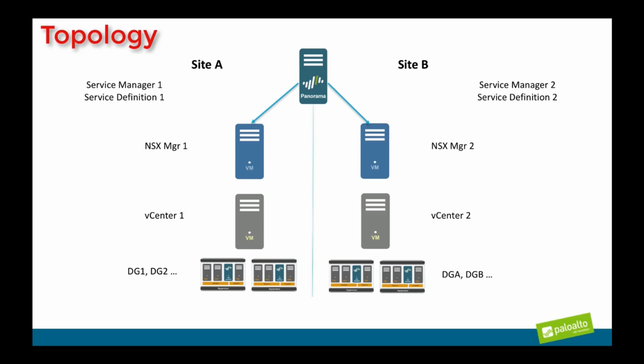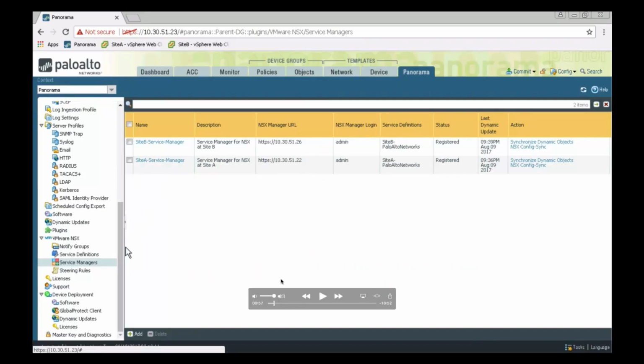So you have multiple sites. I'm just giving an example of two sites, Site A and Site B, managed by a single Panorama. And you have multiple NSX managers, in this case, a couple of hosts, and very many VMs as well. So this is the overall topology. Now let's look at how it appears from within Panorama. Again, this is the option for VMware NSX.